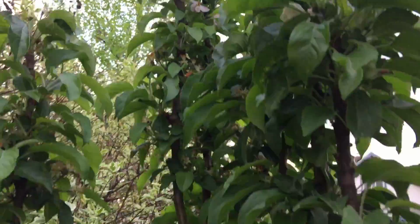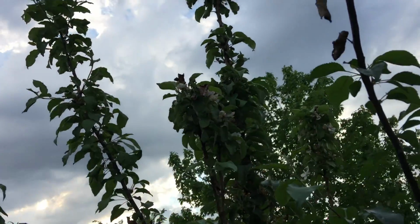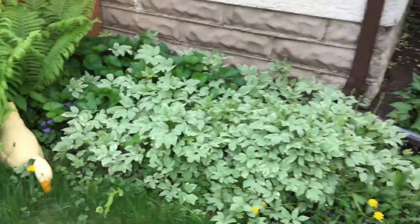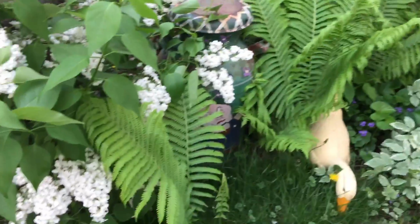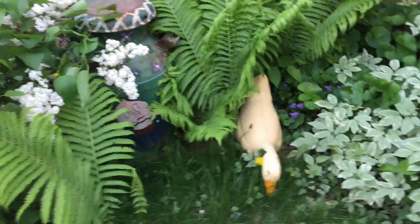My apple tree had a lot more blossoms on it, both of them did. But yeah, just thought I'd show my yard really quick. This is a neighbor's hedge growing in. And the neighbor's plants and his ferns are spreading, which makes me happy because they're spreading with my lilacs.